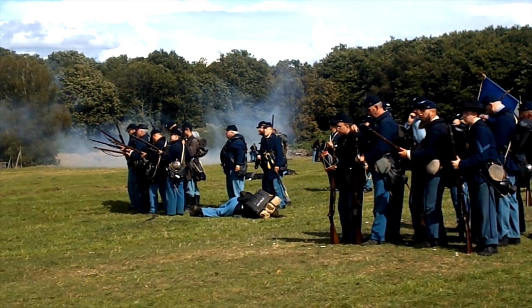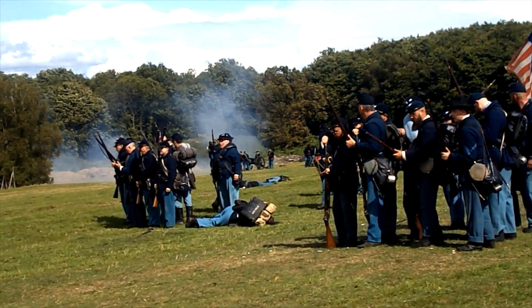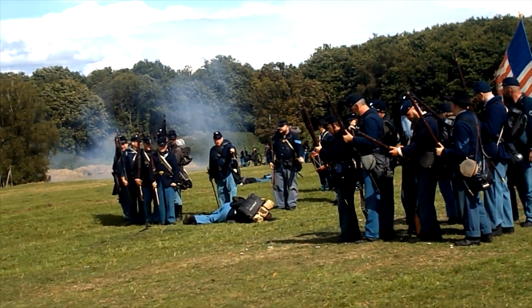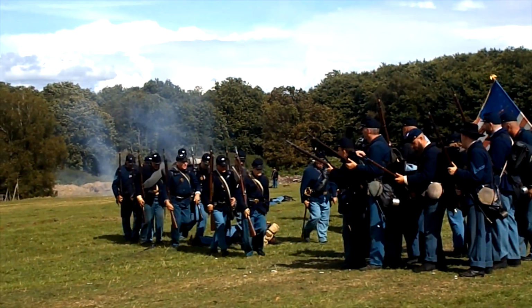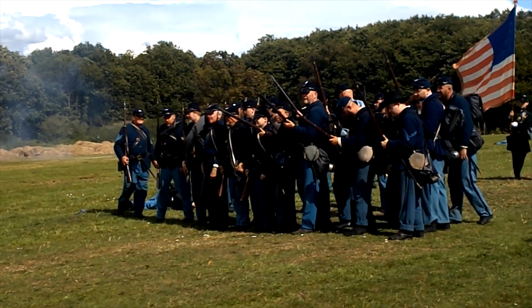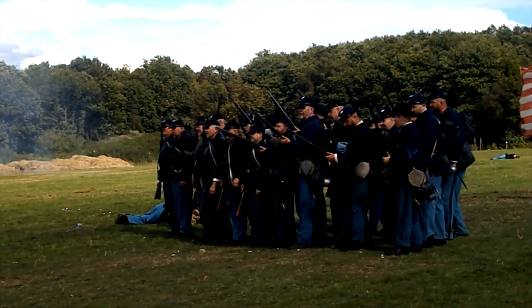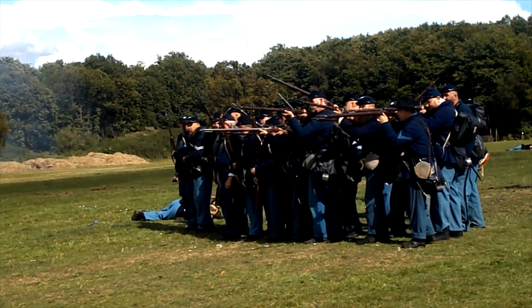Right, first company, shoulder arms. Left face, right doubling, onto the second section. Now, it does look to me like that Confederate cannon there is loading, and if this range gets any shorter, with something called canister. So we might actually get to see what canister does, if they can get it on aim.